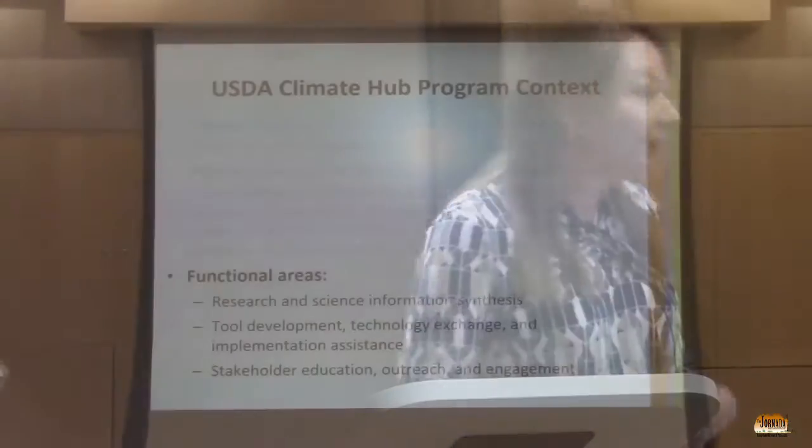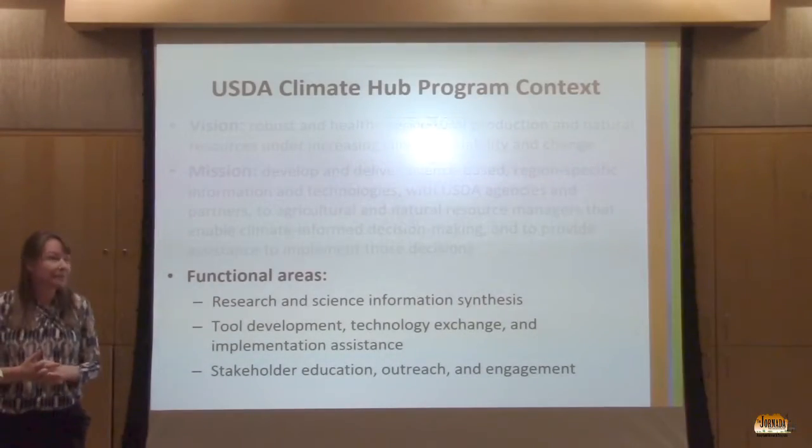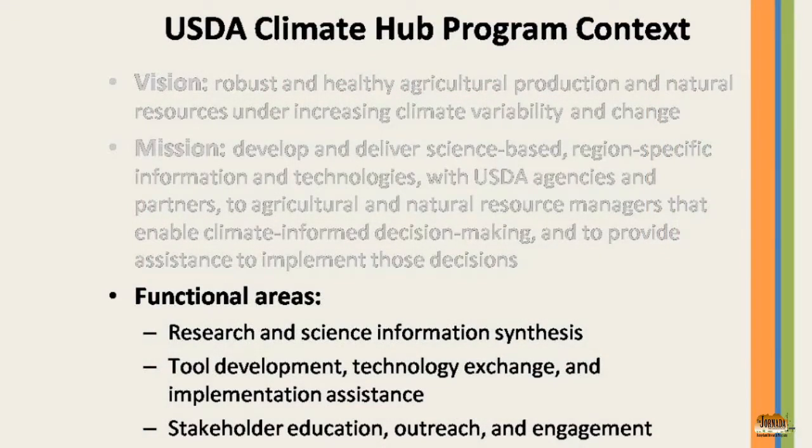Our first meeting was in Nunn, Colorado in 2014, and at that meeting, we came up with 7 functional areas as a team. That's a lot. Over time, those have coalesced into 3. This is what we do. This is how we do our work. We do research and science synthesis. So that's really my area of the hub. That's where I kind of focus my efforts, although we all do some of that.